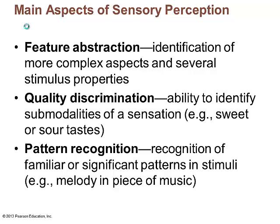Quality discrimination: ability to identify submodalities of sensations, like something is really sweet, or something is really sour, or something is sweet and sour. Pattern recognition, and a lot of this is extremely important when we talk about learning how to speak a language, or learning to read, or even doing math. So different patterns and pattern recognition are important.